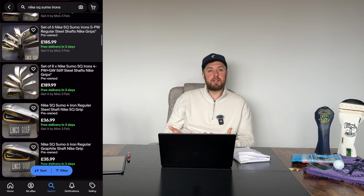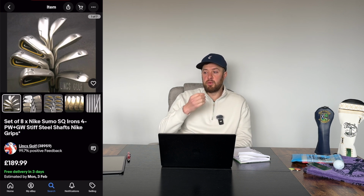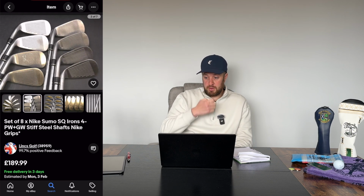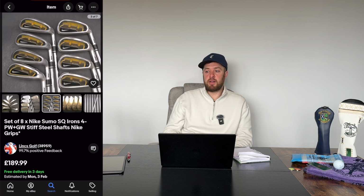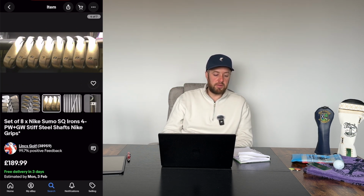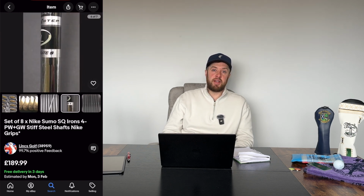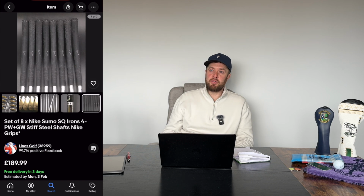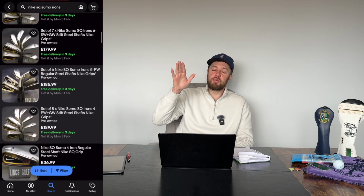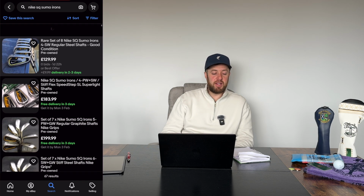In the full cavities, unlike most Nike irons, the full cavities aren't holding much value. You'll notice that a lot of forged equipment from Nike has just rocketed since they've stopped making clubs. But the cast stuff, the SQ Sumo, and these were really forgiving irons. I remember trying these at the time, and they just used to launch up so steep and go miles, they were really easy to hit.